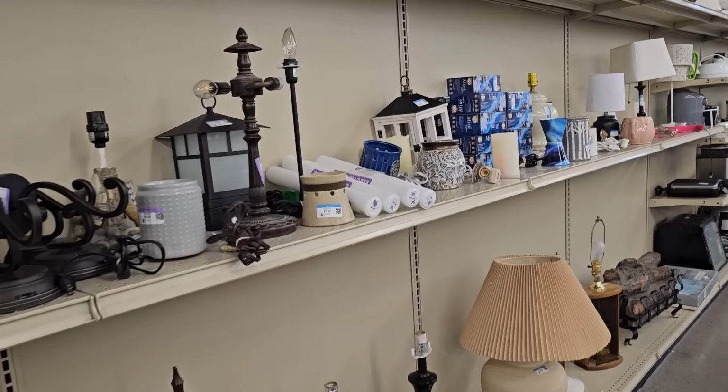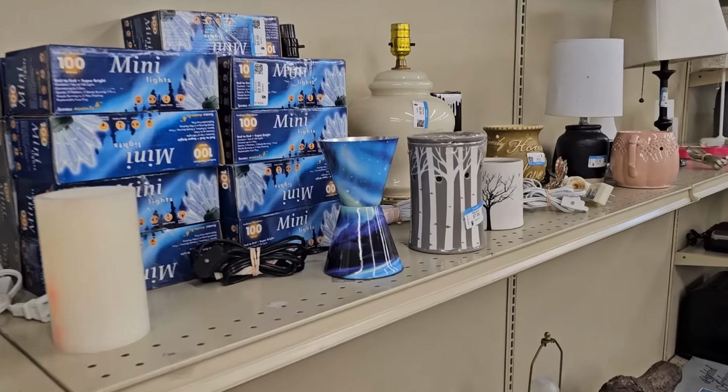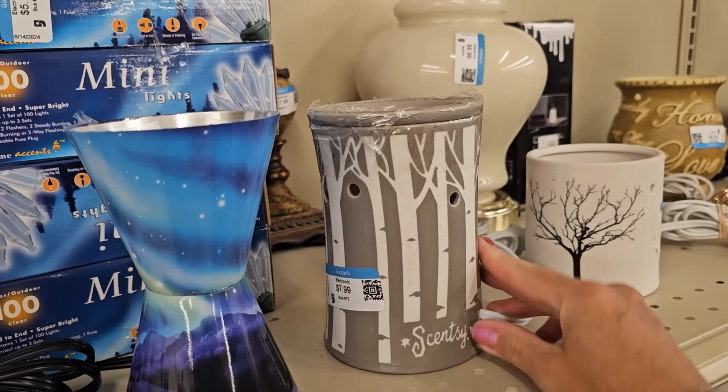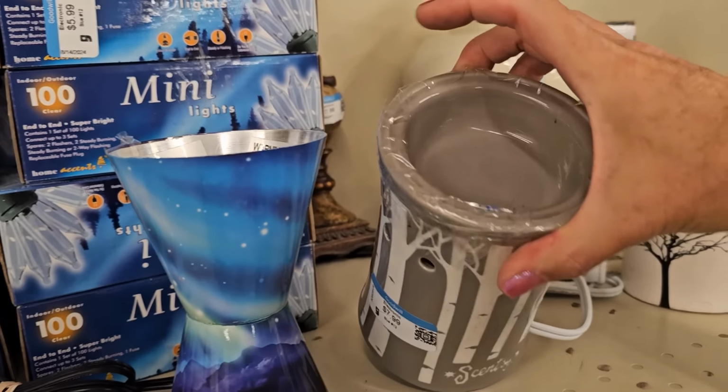In the lamp section is a Scentsy wax warmer. This one does have its tray, which is unusual. It's $8, only worth about $15. There's the Scentsy mark. A good one to look out for is the Tom Turkey one for Thanksgiving. I actually think I have one of those in my collection. I'll bring it out to show you.